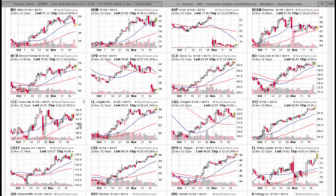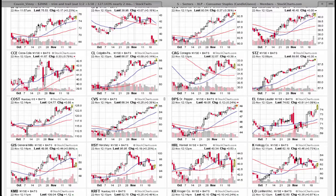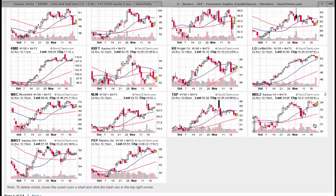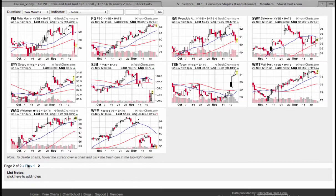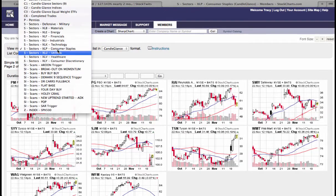Archer Daniels looks okay up here. Chubb, CVS, half a dozen so far. Certainly not all of them. Okay, PG's flagging out. Tyson looks good. Walgreens. Okay, so you're getting the idea.